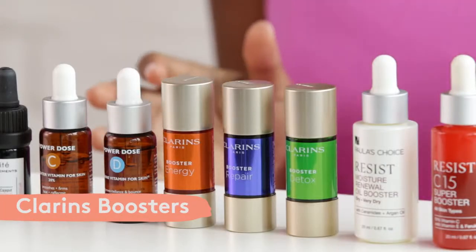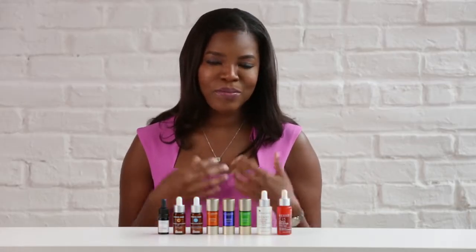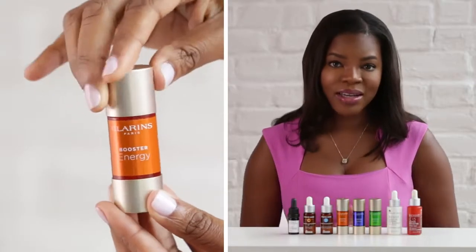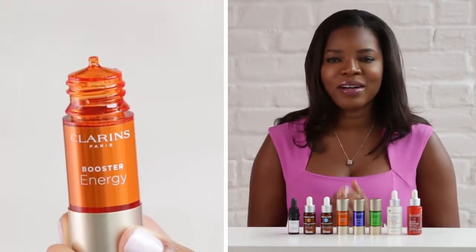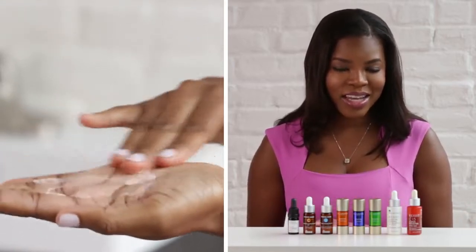So the next 3 boosters are unique in the fact that they are not to be applied to skin alone. They're to be mixed into your creams. This is a line by Clarins. The first is called Energy, and so it's made for kind of lackluster or dull skin. It has a little bit of ginseng, which is an excellent stimulant.